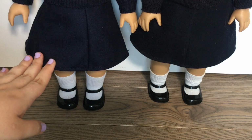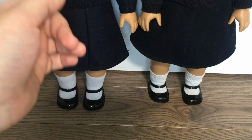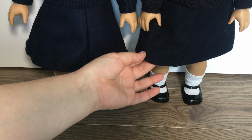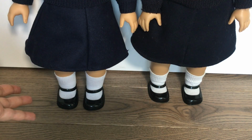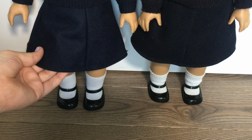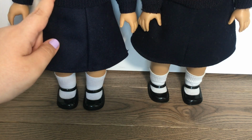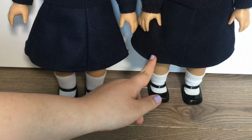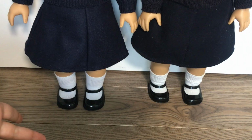So the first difference between the skirts is that the color on the newer one is much lighter than the color on the older one. Once again, I'm not sure how well this is going to show up on camera, but the newer one is definitely more of a navy color, and the older one looks like it could almost pass as black unless you hold up something black next to it.